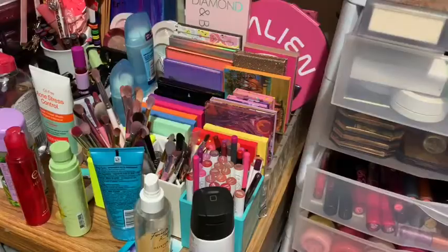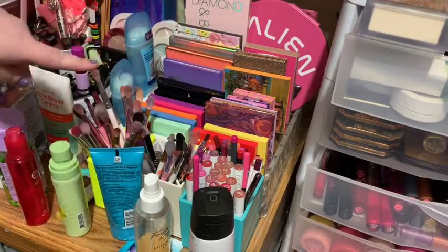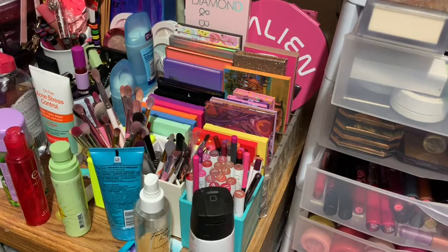So over here, I'm going to try to take out a lot of these palettes, and I'm going to try and find a place to put my new Bloodlust palette, because I want it somewhere where I can see it. So we're going to try that.